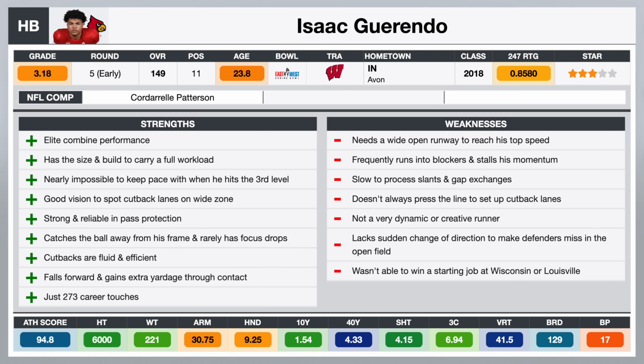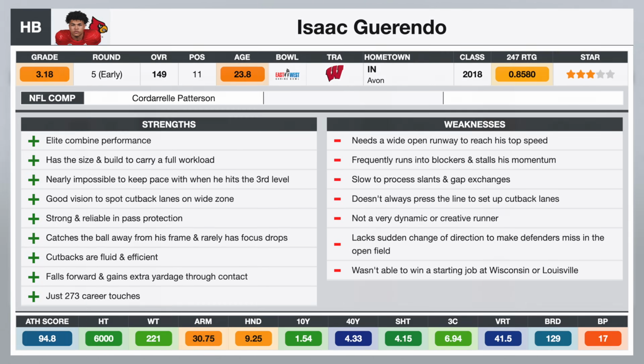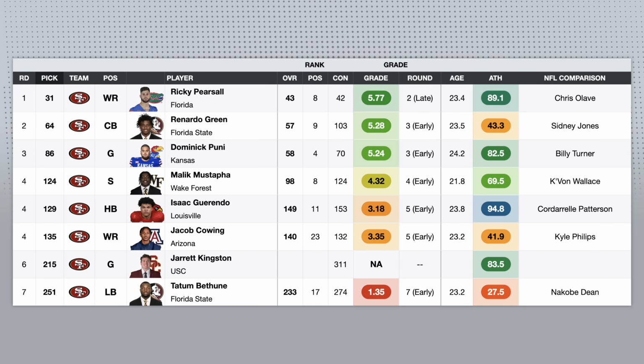He's also a little bit clunky getting through the line of scrimmage. He kind of runs into blockers and stalls his momentum. I think his rhythm and timing needs some work to set up his cutbacks. He is really explosive out of his jump cuts. And then I think he can offer a lot as a third down back. He's a solid pass protector. He's consistent catching the ball, and he only has 273 career touches. So even though he is kind of on the older side, there isn't a lot of tread on the tires.